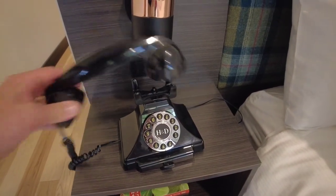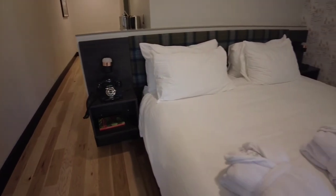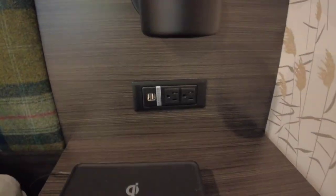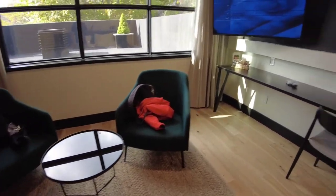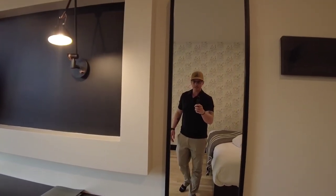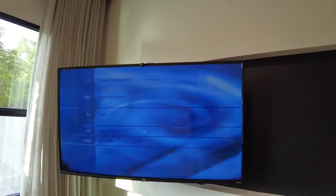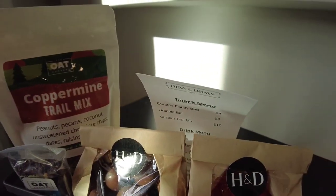Come in here, some hooks for jackets. I like the old style phone. It works. We have some plugins, USB ports. Couple bathrobes, big king size bed, alarm clock, and some more plugins here, which is great. Over this way, we have a little seating area, couple chairs, table. There's me again, full size mirror. And you have a little computer desk, but a little desk with, I believe it's a 55 inch flat screen, and then some more little snacks. And the price of everything is there as well.